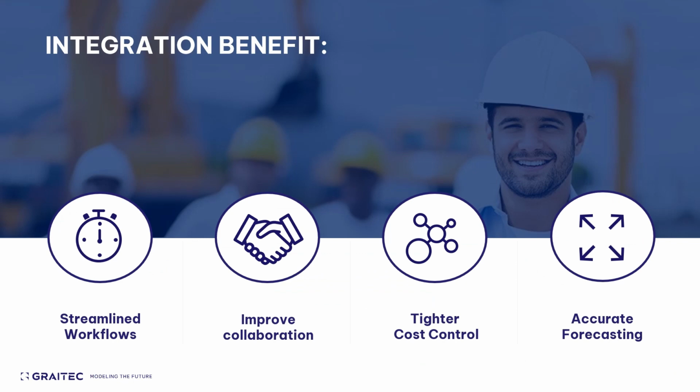This means, with the integration, that we can start to streamline workflows, field teams will use Autodesk Build. This helps to improve collaboration, especially with subcontractors, gain a tighter control of cost through better visibility, and with accurate real-time data, improve forecasting.